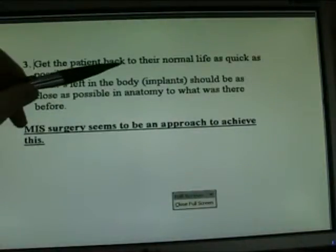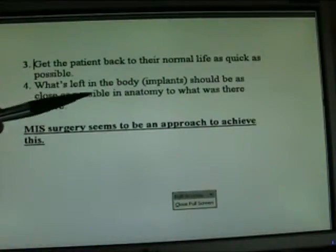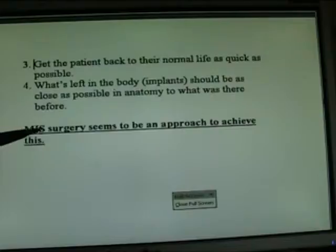Next thing, get the patient back to their normal life as quickly as possible. And lastly, what we leave in the body, our implants, should be as close as possible in anatomy to what was there before. Sometimes they do vary, but as close as possible in principle. I would like to think that MIS, or minimal incision surgery, seems to be an approach to achieve this.